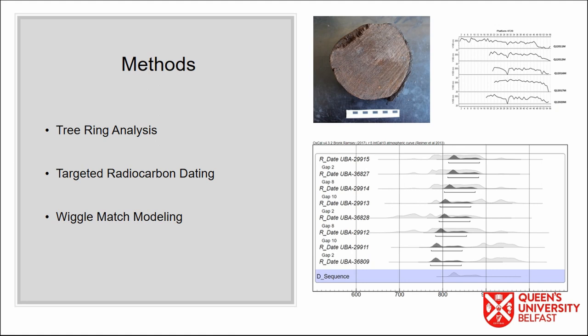However, because of the sheer volume of material that we had from the site, and that it was mainly alder being used, we were able to build a relative chronology for the construction episodes of the site. And by using a combination of tree ring analysis, targeted radiocarbon dates, and wiggle match modelling, the chronology could be fixed to a model timescale of 800 to 880 AD for the initial construction. This firmly places the construction of the site in the 9th century and not in the 7th century, which was previously believed. This discrepancy in dating has big implications when contextualising data, particularly when dealing with a period of such change, as is the case with early medieval Ireland.